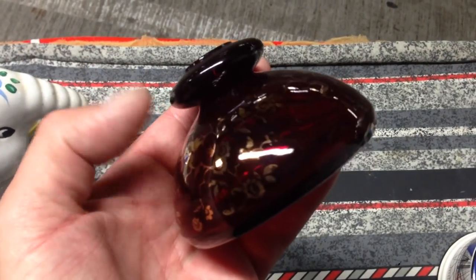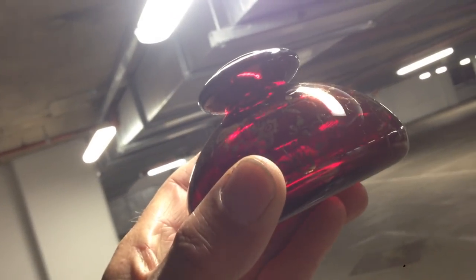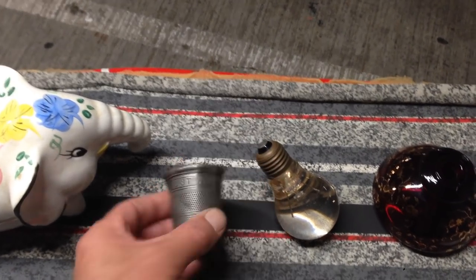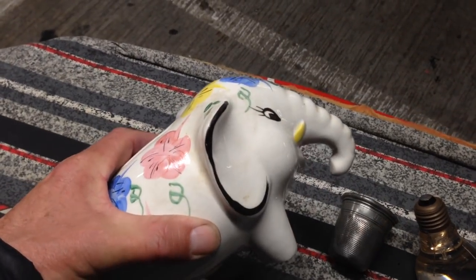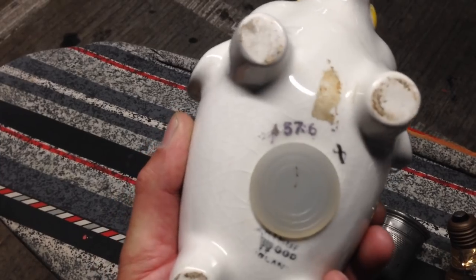I think this is an ink jug. Lovely colour. Really nice colour, so that was a good buy. I paid 50p, £1 for that, £1.50 for that one. And I bought this Arthur Wood Elephant Piggy Bank, and I paid £3 for that.